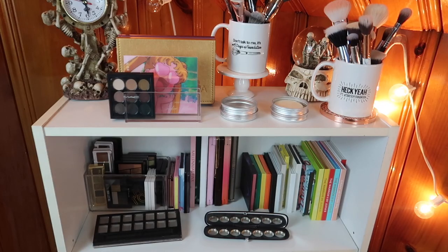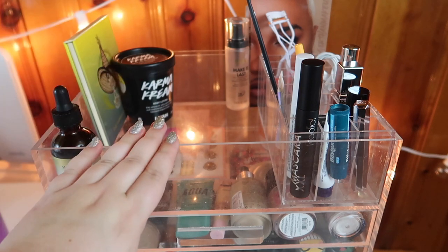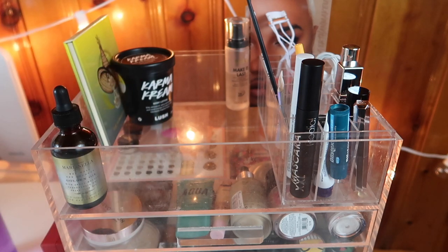All right, so that is everything that we picked in my Shop My Stash. I'm gonna go ahead and organize all of these products into my basket, and then we'll be back for the final reveal. Ooh, so here we are. Everything's all organized. This is like my favorite part of every month. I love having everything clean, organized, put in its place, and new products to play with.